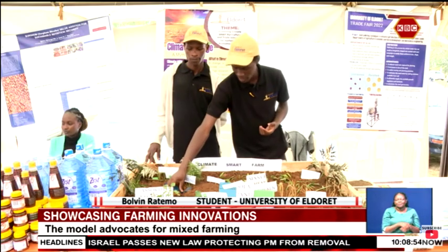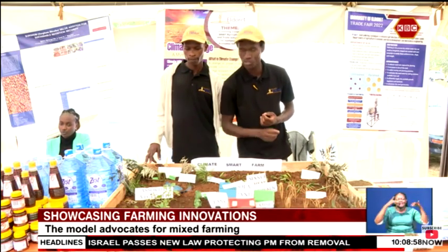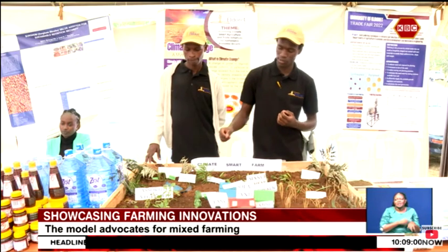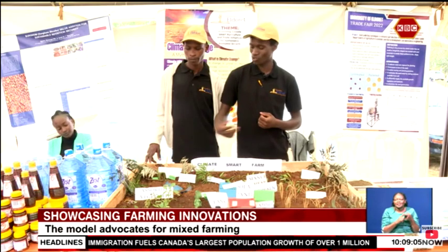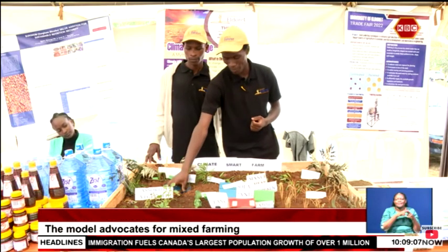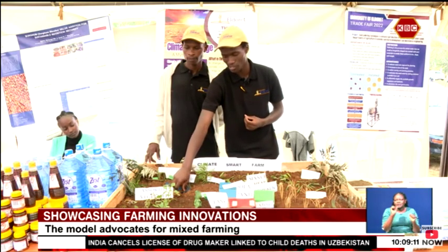And we have a water pan. This is for collecting water during rainy season to use it during drought. This water, we use it for irrigating our crops. The bees, because they are living things, they also depend on water. So this water pan is of significance because we save water to use it during drought.